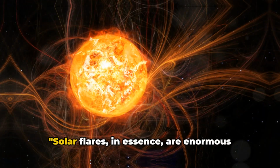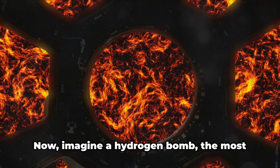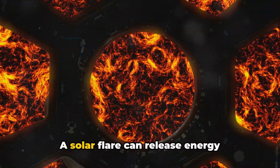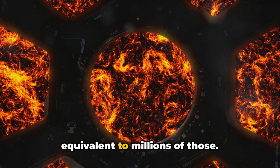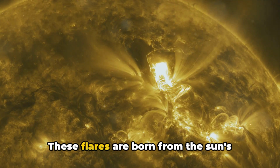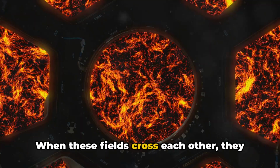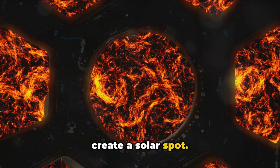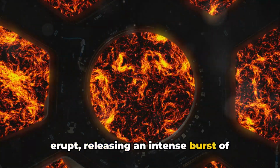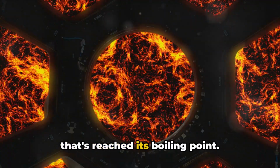Let's dive in. Solar flares, in essence, are enormous explosions on the sun's surface. Now imagine a hydrogen bomb, the most powerful weapon in our world. A solar flare can release energy equivalent to millions of those. That's right, millions. These flares are born from the sun's twisted magnetic fields. When these fields cross each other, they create a solar spot. As the pressure builds, they eventually erupt, releasing an intense burst of radiation into space. Think of it as a cosmic pressure cooker that's reached its boiling point.